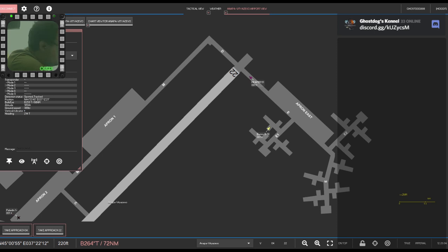On Apple Tower, Archer pushing 253, good day. Have a good one. Check back in with me once 20 miles inbound. Archer, copies, thanks.